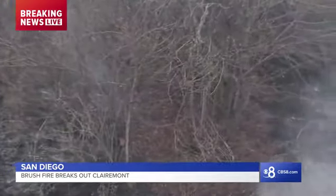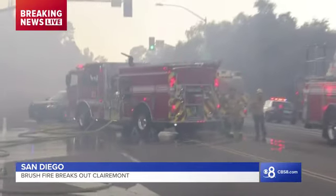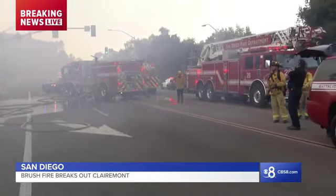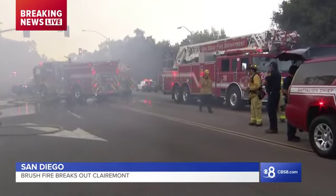But yes, this doesn't seem to be a heavily traveled area. In terms of traffic, it is a side street. But of course, the main concern is the neighborhood up above. And I can imagine that whole neighborhood is filled with the smell of smoke.